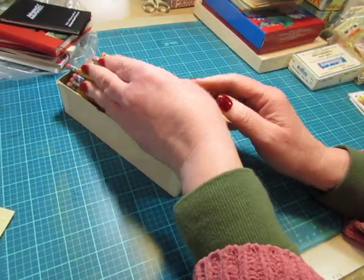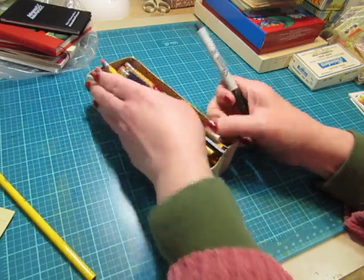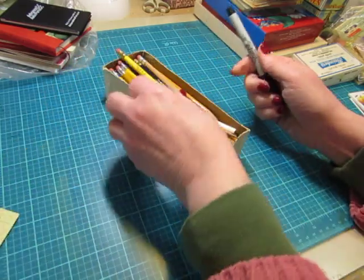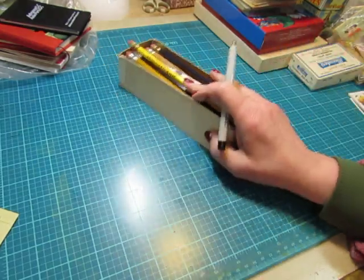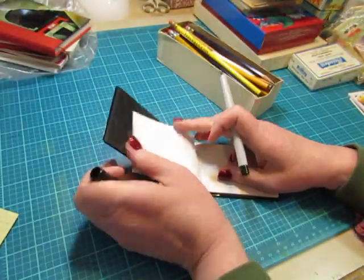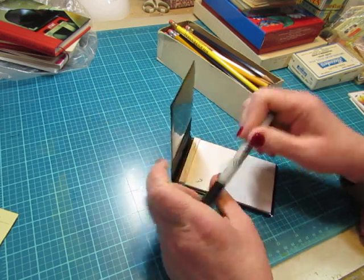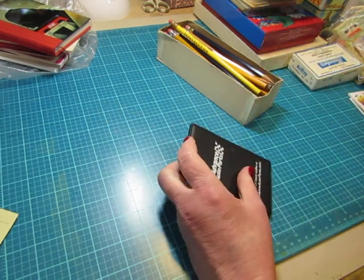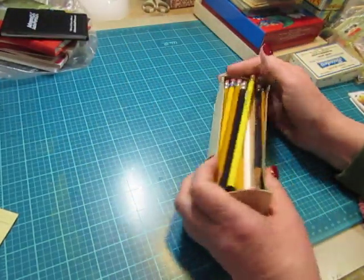Plus, I use pencils. I don't know if this Sharpie even works. It just was in the box. Let's try it out. Yeah, it works, and it's a fine point. I'm always looking for a fine point Sharpie. Okay, so that's what I got for office supplies.